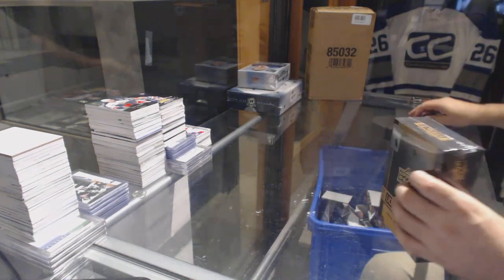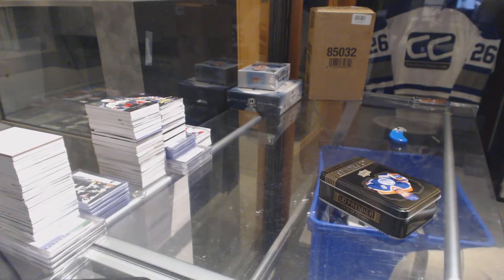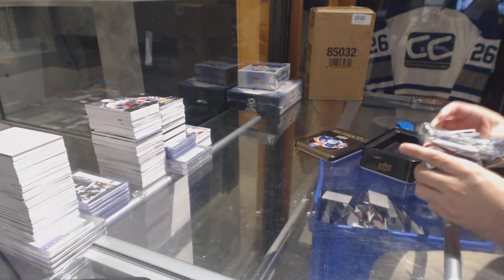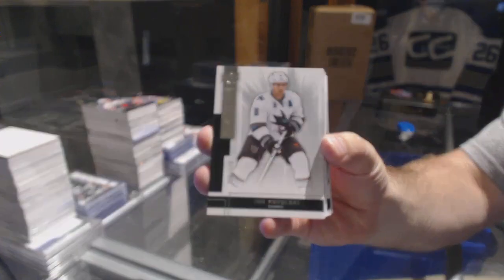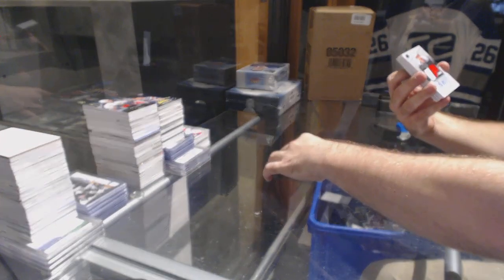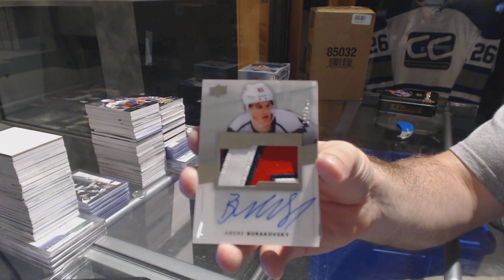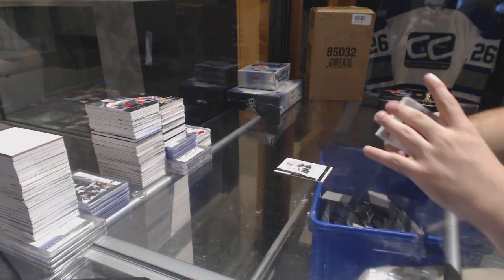All right. Premier 1415. We've got for the San Jose Sharks, $249, Joe Pavelski. Nice. Number to $299, Andre Burakovsky for the Washington Capitals. Andre Burakovsky. Beautiful swatch.